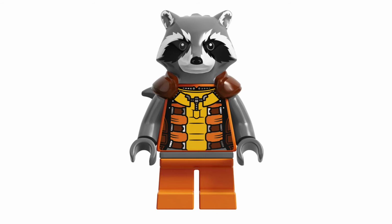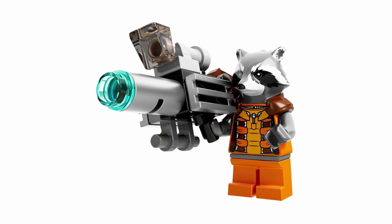But even so, regardless of whether that set was any good or not, for me that figure is awesome, it stands out. I love the orange, whereas the other figs are red. He's bright and colourful and he has that head and it really captures him well. And the best part about him is this huge bazooka that you get with the character, which captures that moment in the film really well. So for me, he is definitely one of my favourite Marvel figures.